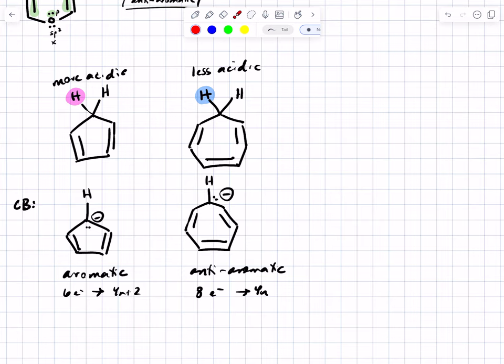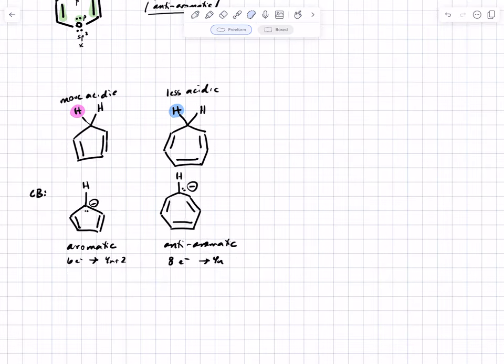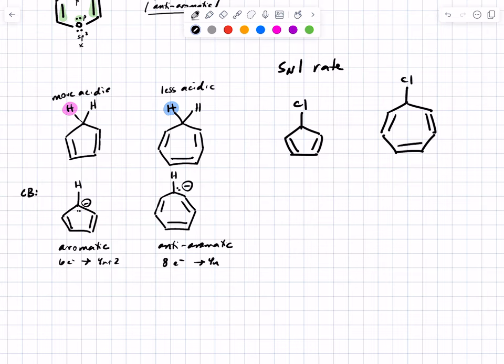Okay, a related problem. I'm going to shrink this one down. This is a related problem. We'll have the same basic structure, only now we're going to be talking about SN1 rate. Remember, the SN1 reaction involves a leaving group leaving to give a carbocation. Slow, fast.